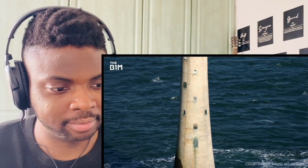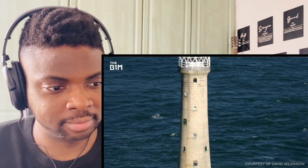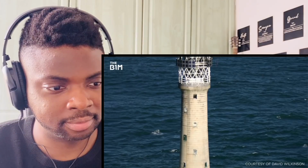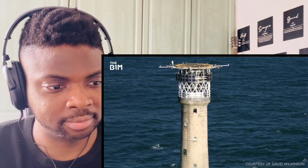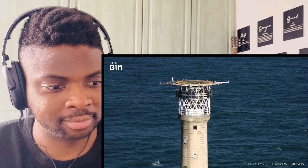With access via boat becoming increasingly difficult, a helipad was installed on the lighthouse roof in 1976, remaining in frequent use until the lighthouse was fully automated in 1992.